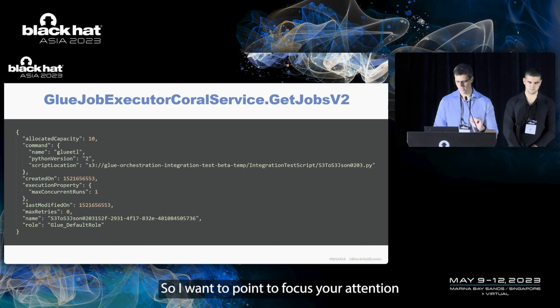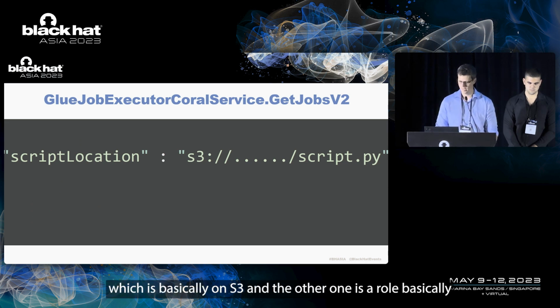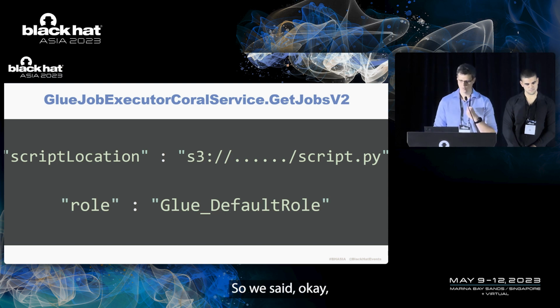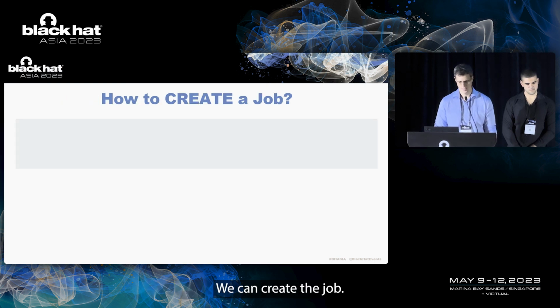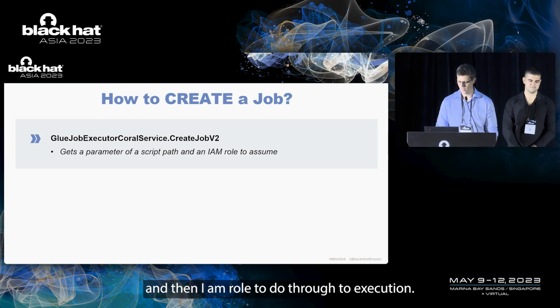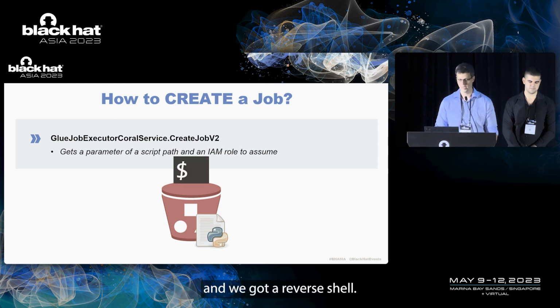I want to focus your attention on two things about this job. We got one job back. One is the script location, which is on S3, and the other one is a role. Basically, the jobs are running from that script and with that role. So we said, okay, we can list the jobs, but can we create a job? We found that there is an API for that called create job, which receives a path to S3 and an IAM role to assume. So we created a bucket, we uploaded the script, we created a job, and we got a reverse shell.